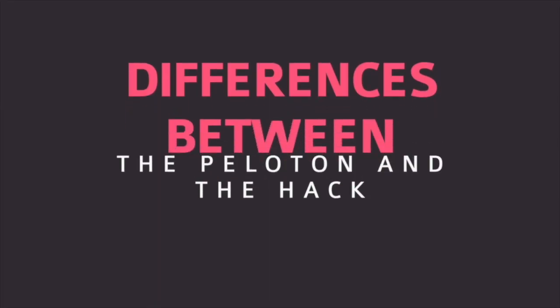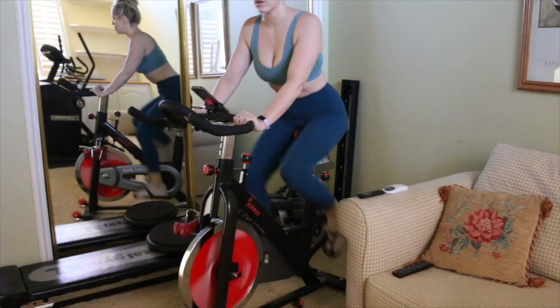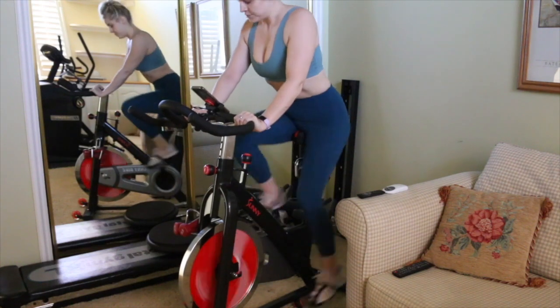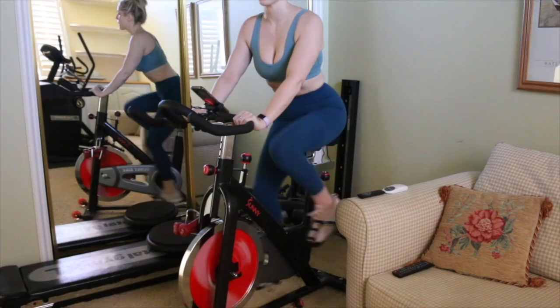Let's talk about the difference between the Peloton and the hack in terms of the experience, pros and cons, etc. So one thing that this bike does not come with is clip-in pedals. Now, the Peloton, I believe, comes with a clip-in pedal where you have to buy the shoes separately for $100. It doesn't come with it, even with that crazy price tag, so that you can clip in. So they're spinning shoes, and then you really are connected to the bike.